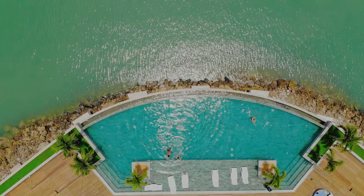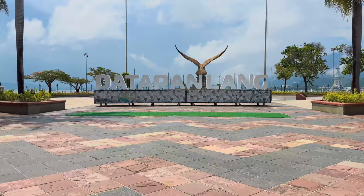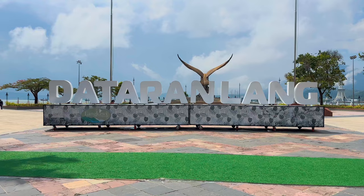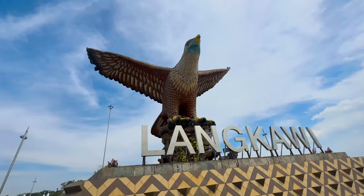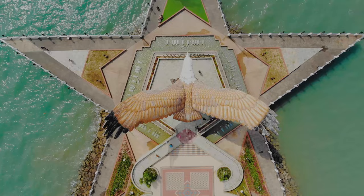Despite heavy rain in the evening, we still opted to visit Eagle Square, also known as Dataran Lang in the local language. Located in Kuah Town and next to the Kuah Jetty, Eagle Square is the place that reflects the origin of Langkawi's name. The square is marked by a massive 12-meter sculpture of a reddish-brown eagle, which is poised to take off.